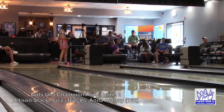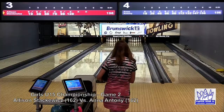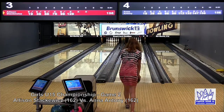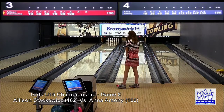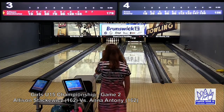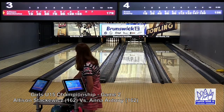So Allison is going to step up here on lane 4. The best Anna can do is 186. So if Allison gets to 187, then she has this match locked up. Yeah, she basically just needs count here in these next 2 frames. It's got a hook. She leaves the 1-2-4. She's already got 179 with 0 here. She would just need 7 in the 10th. I really like her odds.